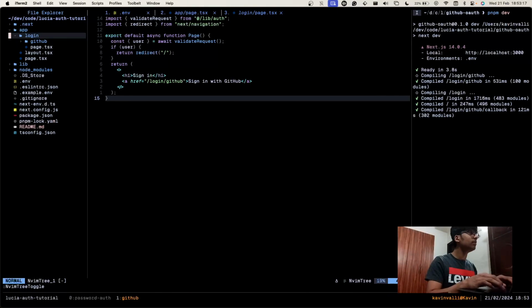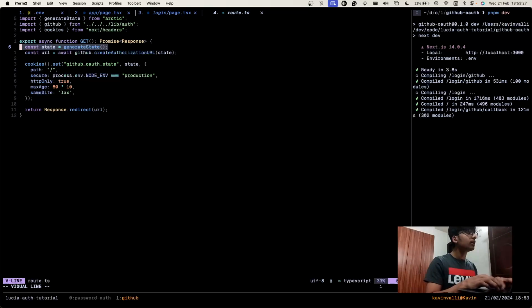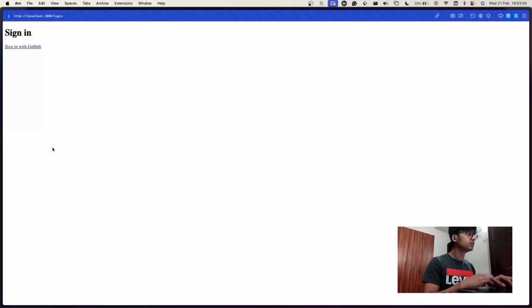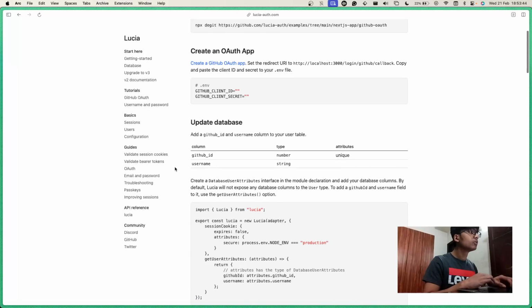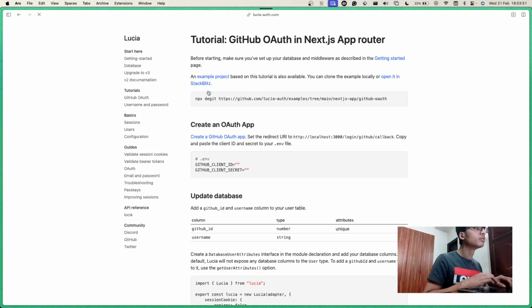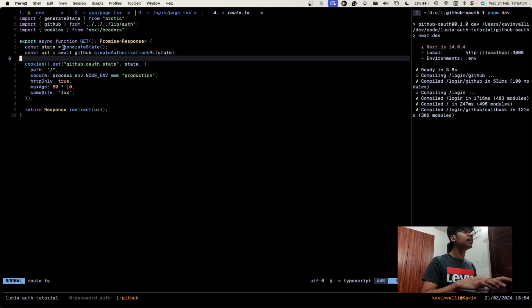So let's look at what that might be. /login/github, and then look at route.ts. It has a basic GET function, which is what we're running if we're going to this. First of all, it's generating something called a state from Arctic. If you look at the Lucia Auth documentation, say, GitHub auth, Arctic, they recommend using Arctic. It's basically a lightweight library for providing OAuth APIs and authorization URLs. Basically, what it does is that it generates a state for you.